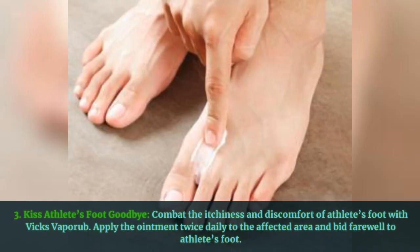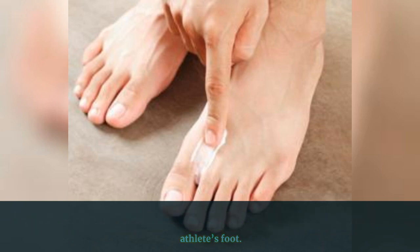3. Kiss athlete's foot goodbye. Combat the itchiness and discomfort of athlete's foot with Vicks Vaporub. Apply the ointment twice daily to the affected area and bid farewell to athlete's foot.